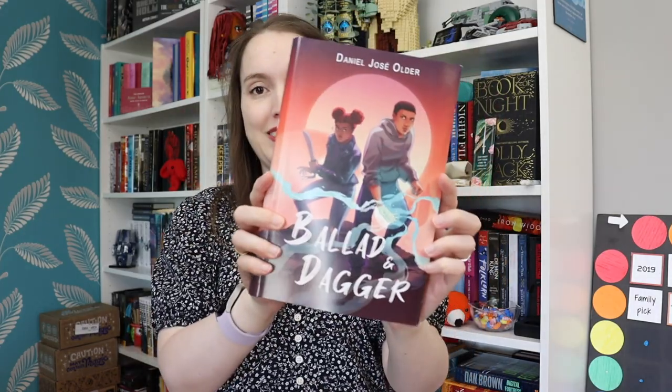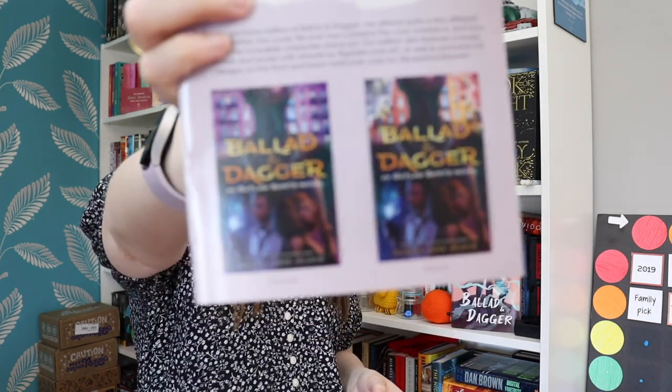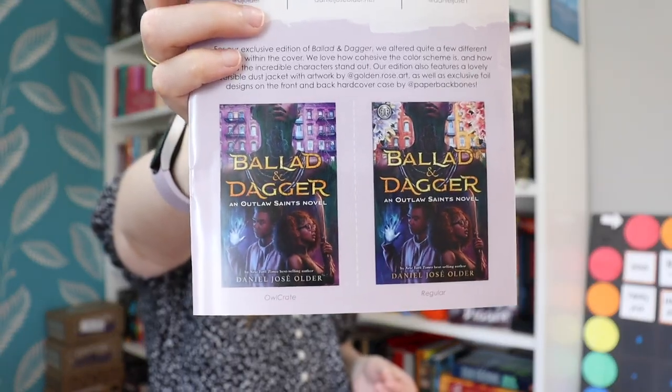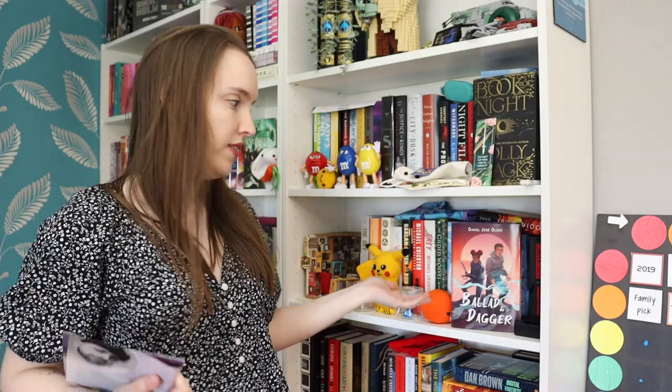I'm already going to put on the other cover of the book because this one is so much prettier. So this is what it looks like with the other cover, which, again, I love so much more. Let's see this spoiler card in the booklet to see the difference between this cover and the original cover. So the regular cover had the background with some flowers and the Owlcrate has this purple building. Both of them are not nearly as beautiful as the reversible dust jacket cover, so that's the one I'm going with. And let's take a look at the spoiler sheet.